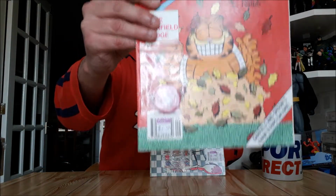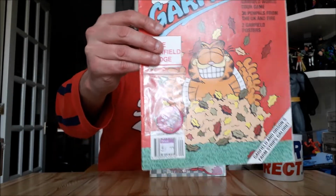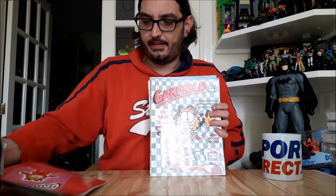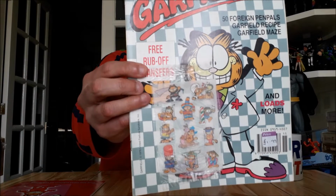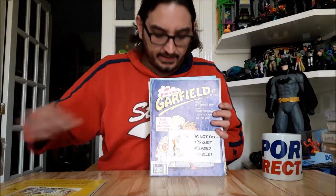That one's still got its badge attached. This is from '91. So cool. This one's still got its stickers attached. Stickers! From '91. I'm a Garfield fan, actually.